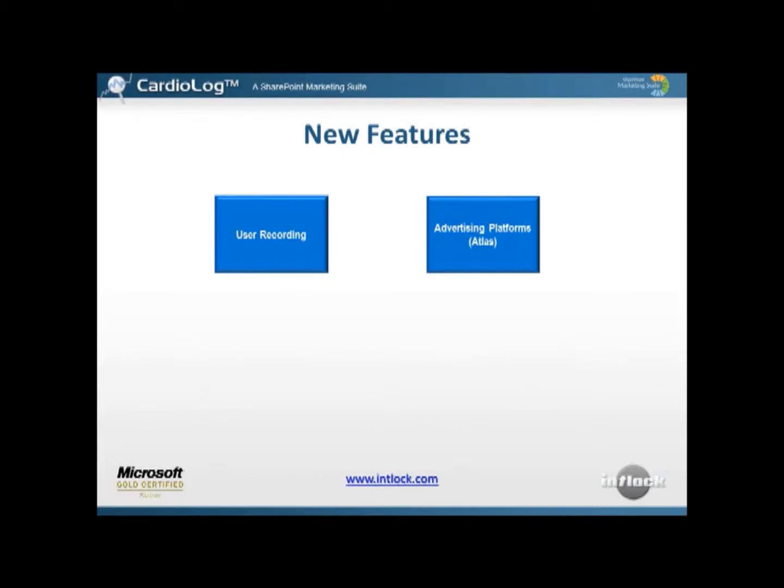For those of you who are already familiar with the SharePoint Marketing Suite, I'd like to start out with some new features that we've added that you might not be familiar with. The first is user recording. This is a tool where we can actually track the user's mouse across the web page to show you with heat maps and so forth exactly what areas of the page are being accessed most by users and what areas are not accessed at all. So really a great way to track individual browsing sessions.